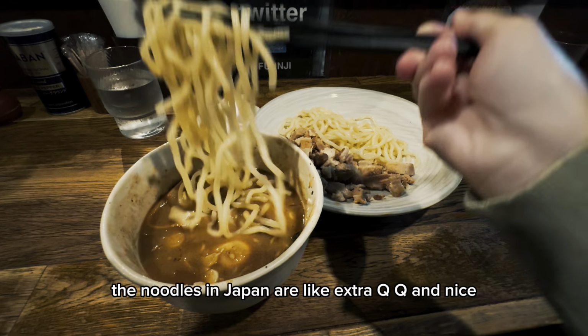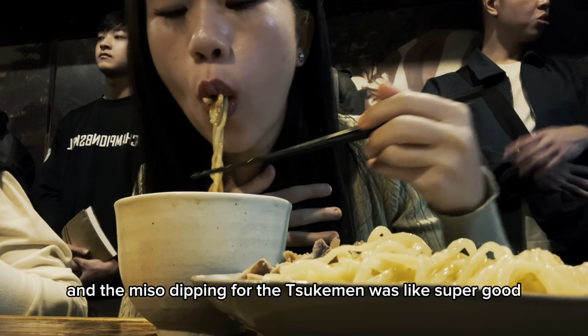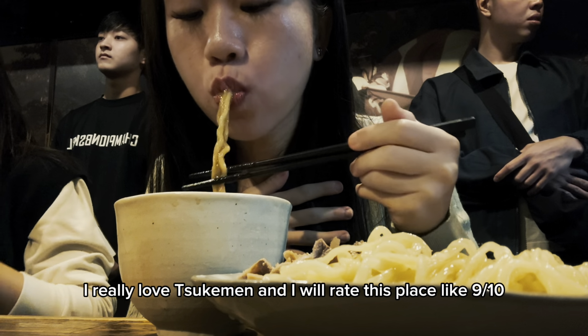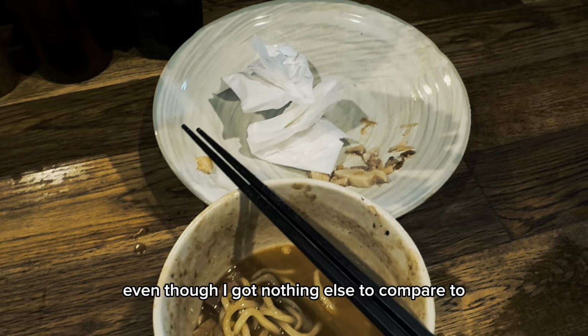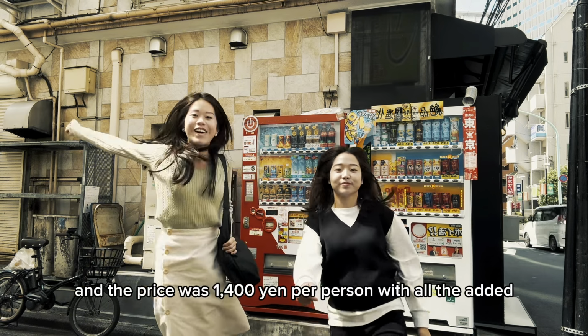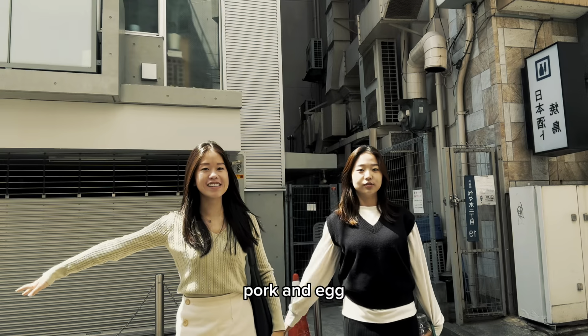The noodles in Japan are extra QQ and nice, and the miso dipping for the Tsukemen was super good. I really love Tsukemen, and I would rate this place 9.10, even though I've got nothing else to compare to, but it was so good. And the price was 1,400 yen per person with all the added pork and egg.